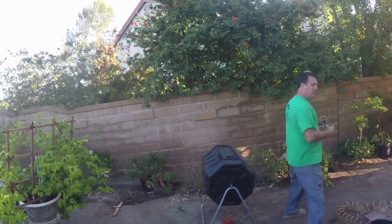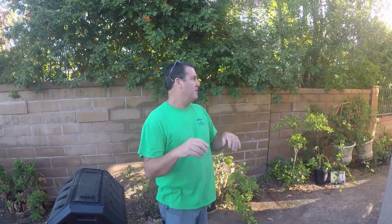And we've got a lot of other little sleeves we're going to put here and there in the front yard to cover for future stuff, low voltage lighting.